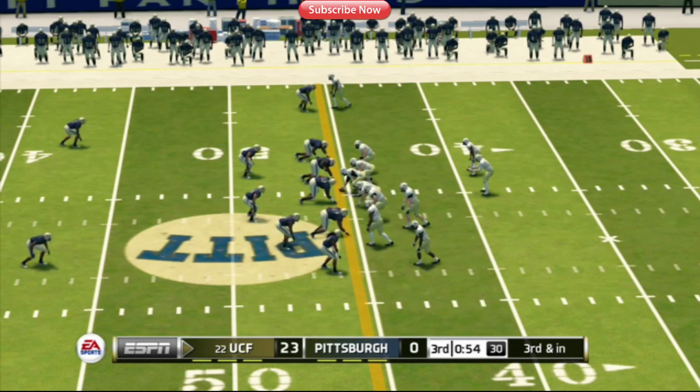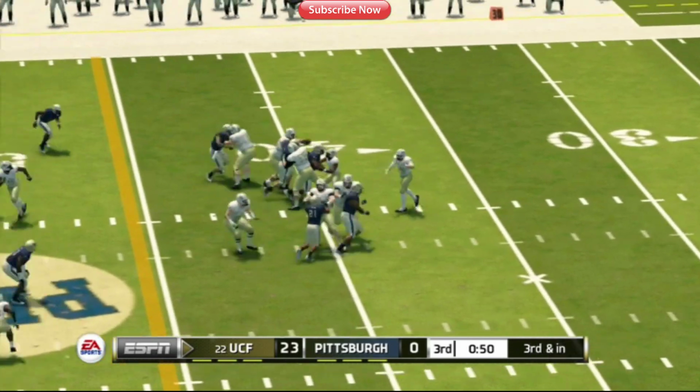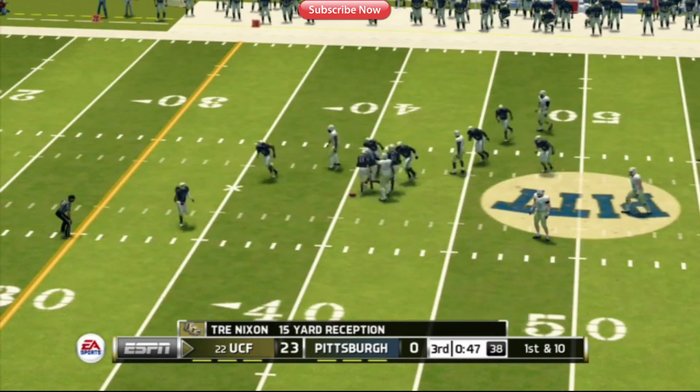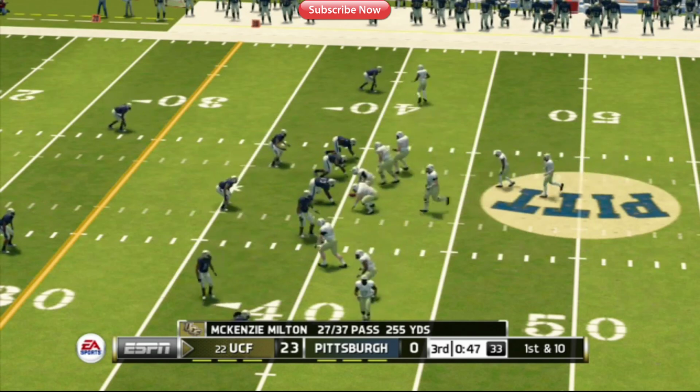Kill, kill, kill. Green, green. Check, check. Quick out to his receiver. And he's tackled right around the 40. Call it a gain of 15 yards. First down. They come out in an empty backfield.